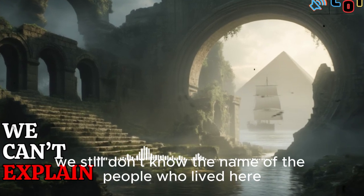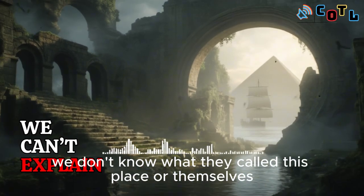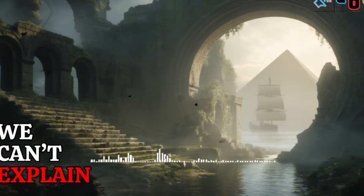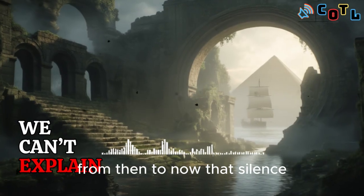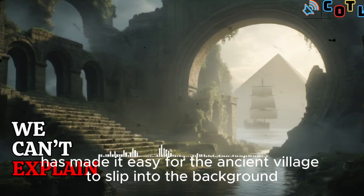And yet we still don't know the name of the people who lived here. We don't know what they called this place or themselves. There are no surviving written records, no ruins above ground, and not enough oral history has survived to draw a straight line from then to now. That silence has made it easy for the ancient village to slip into the background.